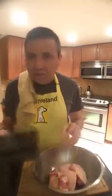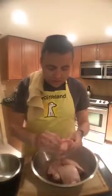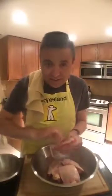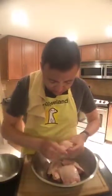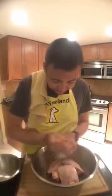So, now that I have my 2 pounds of chicken wings, I'm going to get peeled. Am I going to get the skin off? And these are allegedly boneless, skinless. And you'll notice there's a big old bone in each of these. Someone's not doing their job. Just saying.